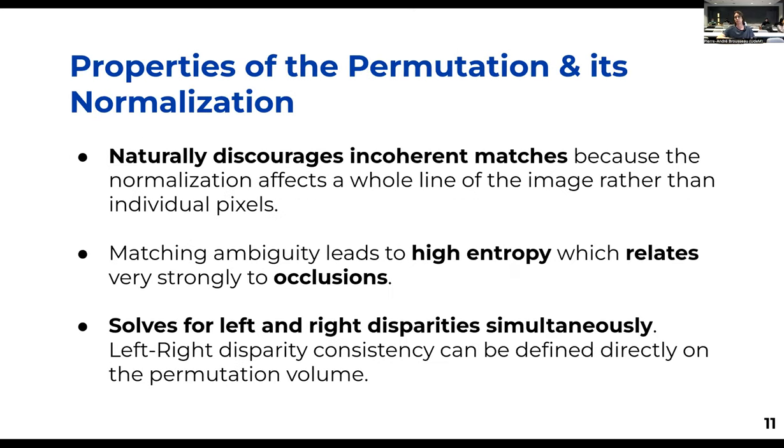The properties of the permutation are that it naturally discourages incoherent matches, because the normalization effect is on the whole row of the image rather than each pixel individually. Also, because you can measure the entropy on each row or column, you can identify that high entropy relates to occlusion. And as we stated, it solves left and right disparity simultaneously.